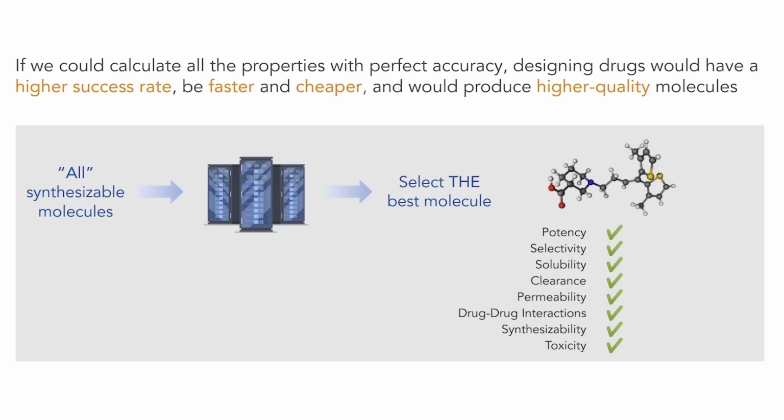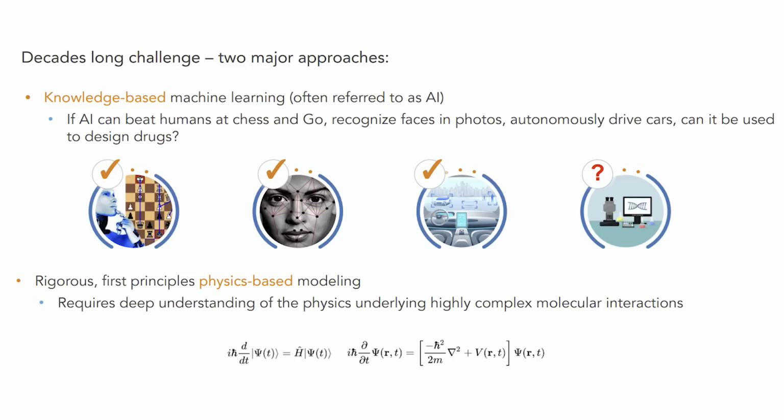This is where Schrodinger comes in, and here they say, "If we could calculate all the properties with perfect accuracy, designing drugs would have a higher success rate, be faster and cheaper, and would produce higher quality molecules." Essentially, Schrodinger uses AI to make the process of developing new, higher quality drugs faster, cheaper, and more efficient. And they do this by using two major approaches to help develop the drugs.